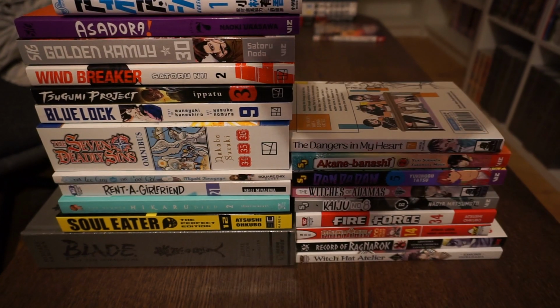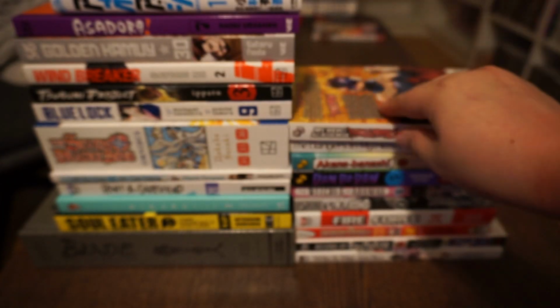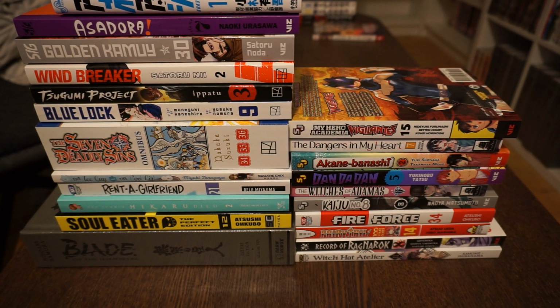Next up, final volume of Vigilantes. Crazy that this is finally over as well. Been a while. I know it's been done in Japan for a long time, but they've been releasing them very, very slowly in English, so finally got it.